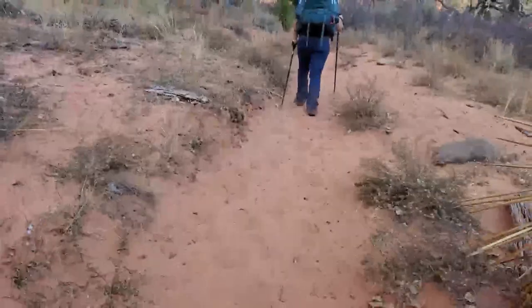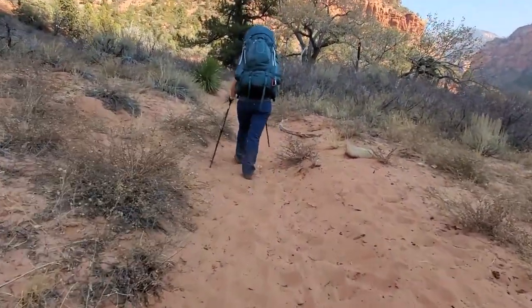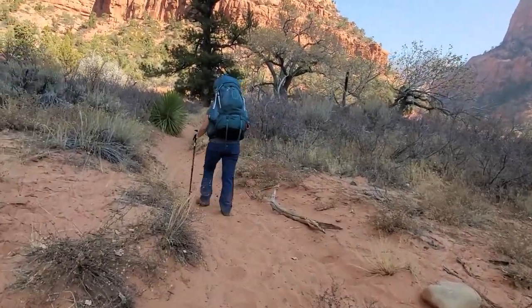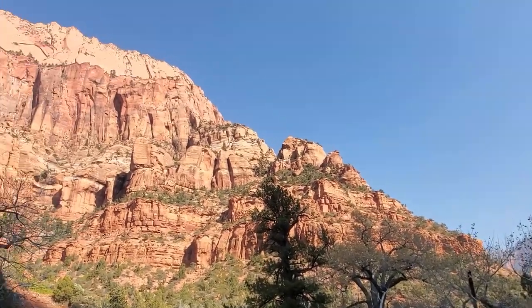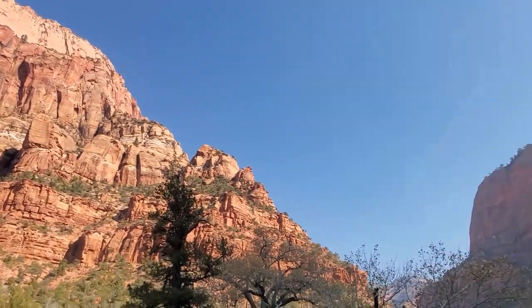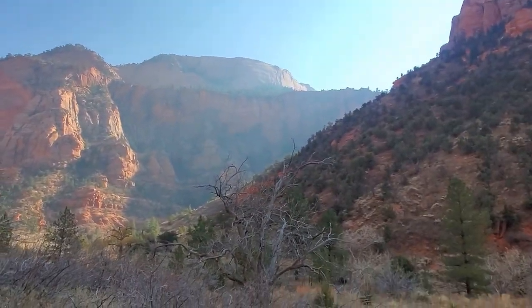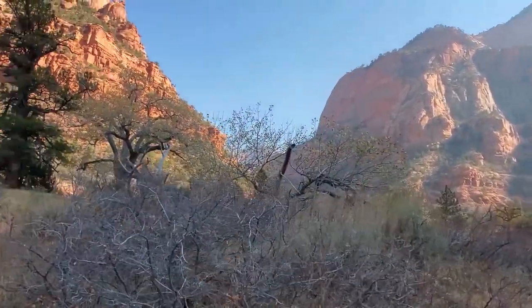That's hard going in the sand right here. Looks like we found a beach or something. Whew. At least we're doing it in the shade this time. Man, look at that. It's just so amazing. Those cliff faces. The rays coming down through there.